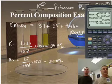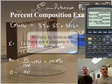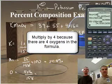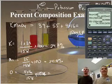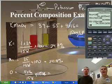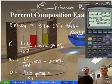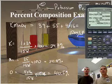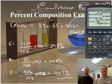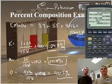And lastly, we would take the oxygen. Now, the oxygen is a little bit different because there's more than one. There's 4 oxygens, so it'd be 4 times 16 over 158 times 100. Not 1,000, times 100. So 4 times 16 divided by 158 times 100 gives 40.5%. I can move the decimal over 2 places right here. Those are the percentages of each of those elements by mass in that compound.